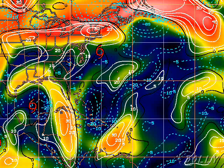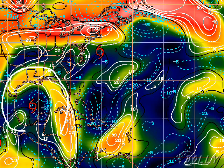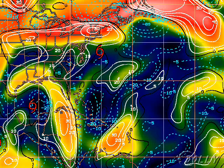Now, as far as strengthening is concerned, it has this very favorable high pressure over the top of it, this anticyclone. It's still a little bit off, but as it moves just a little bit further to the northwest, it's going to be perfectly aligned with that anticyclone. The conditions are ripe for strengthening, and it won't have to deal with any more shear as it has had to contend with over the last 24 hours.